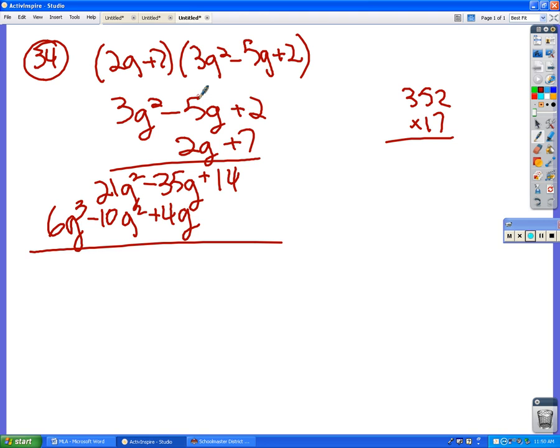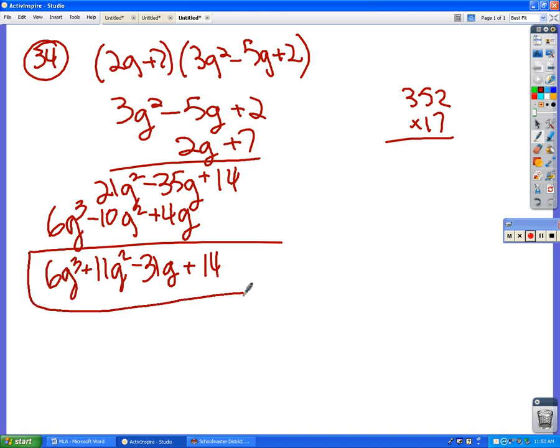Okay. Good now? All right, and then I just have to add everything up. So 14, negative 35g plus 4g is? Negative 31g. 21g squared minus 10g squared is? 11g squared. And then I have 6g cubed on the end. That's it.